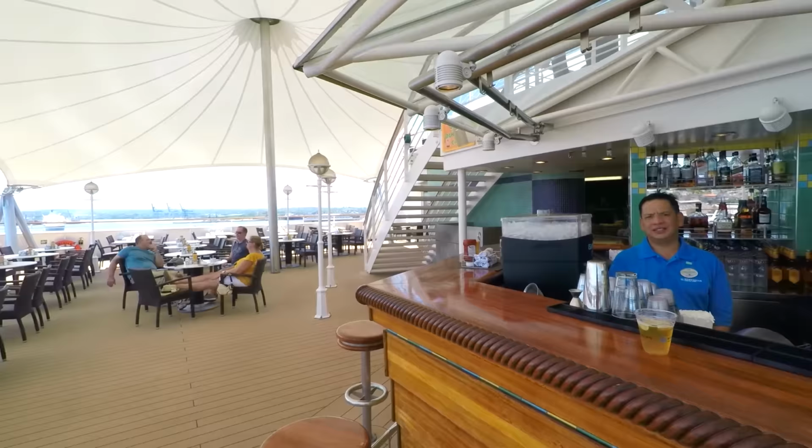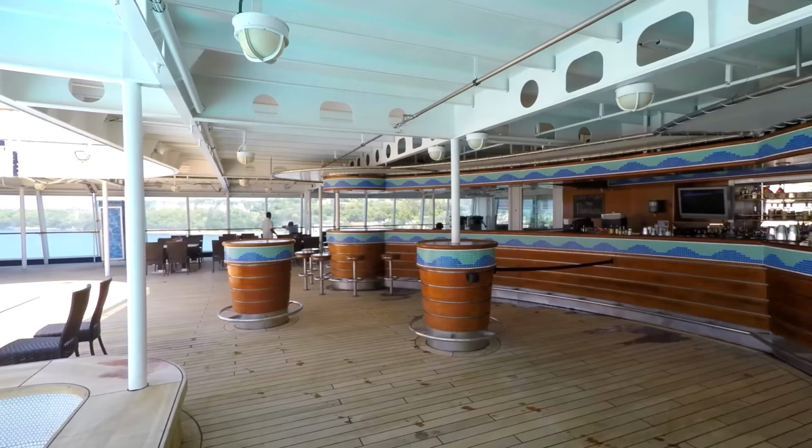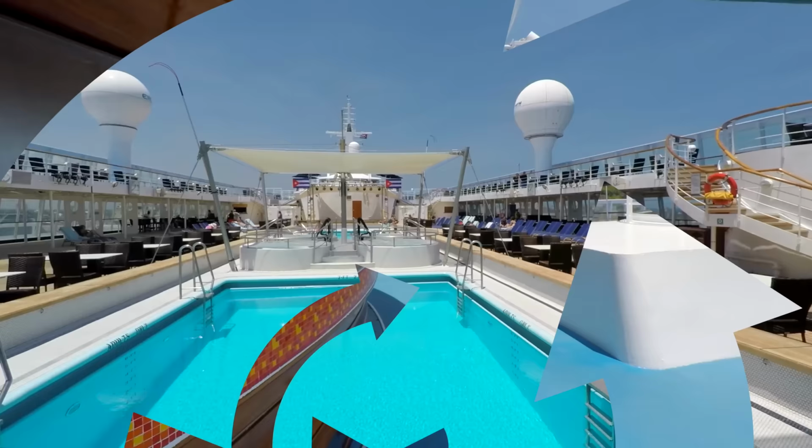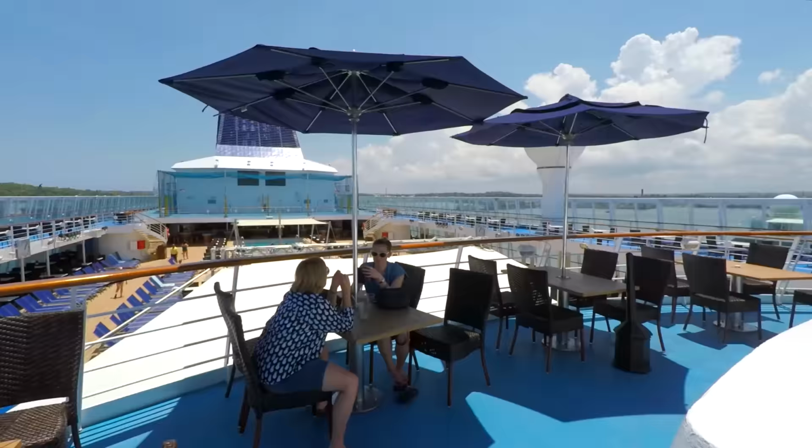Then servicing the pool is the Breakers Bar, for that perfect drink melting in your hand. And above it all is the Champs Bar, for great drinks and a great view.